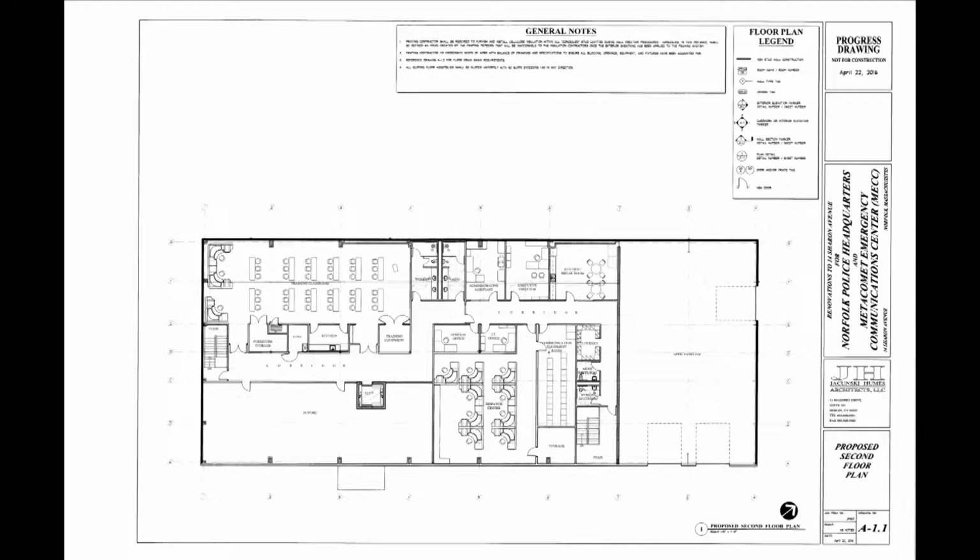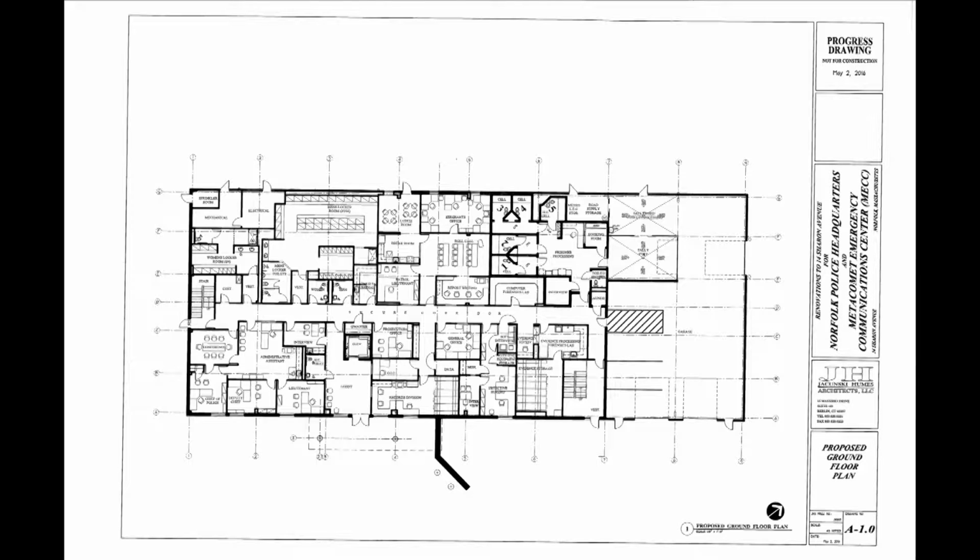So now if we go down to the second floor, I should say the first floor, that's where the Norfolk Police Department will be, and I'll turn it over to Jim.